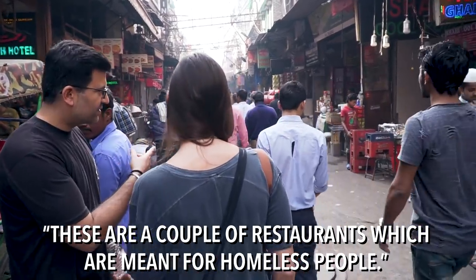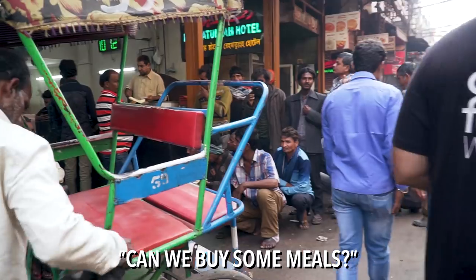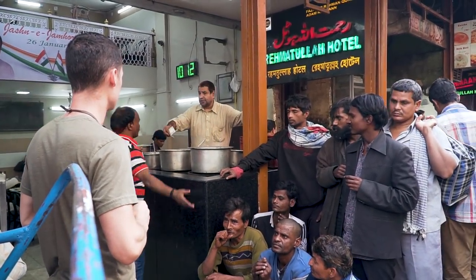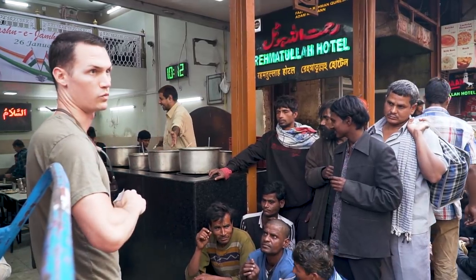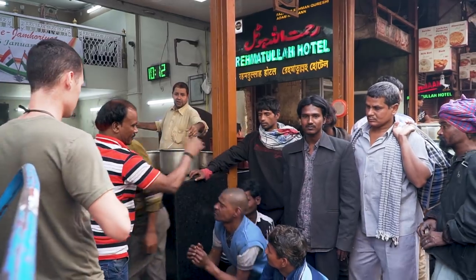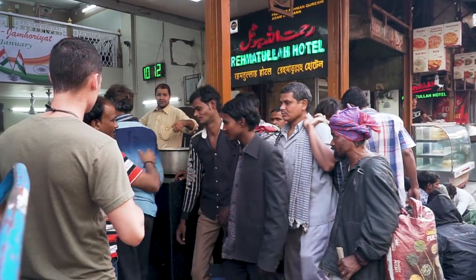This is a little weird. These are a couple of restaurants which are meant for homeless people. Can we buy some meals? This is such a cool concept. At this restaurant, anybody can come up and buy the people living on the street meals. For 20 rupees, you buy somebody a meal. They just gave them 200 rupees and they let 10 people into the kitchen to get a meal, which is fantastic. There's a lot of people that come asking for money, and I think this is a really good way to make sure you're giving it in the right way.